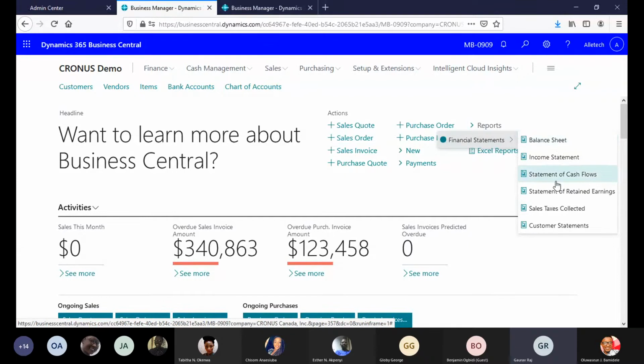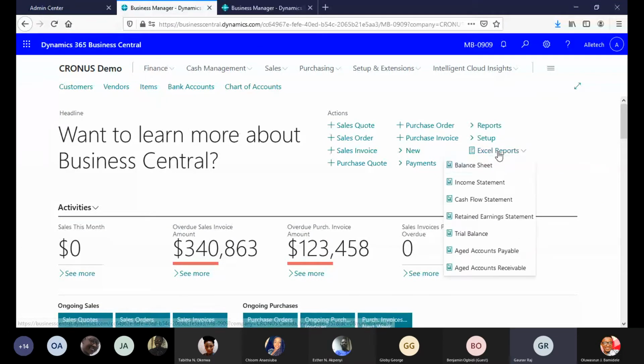But you see here, when we log in as a user with a profile assigned as a business coordinator or somebody from the finance area, he would readily be able to generate the balance sheet and income statement, cash flows, customer statements, and many more reports like aging reports. There is also an option of an Excel report.